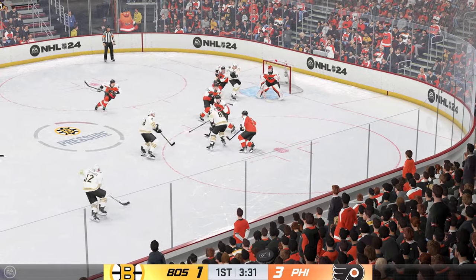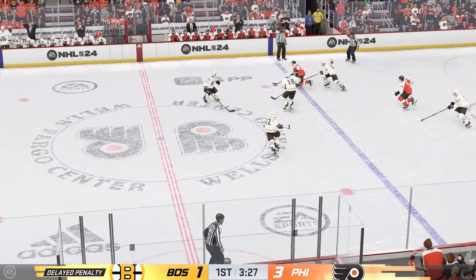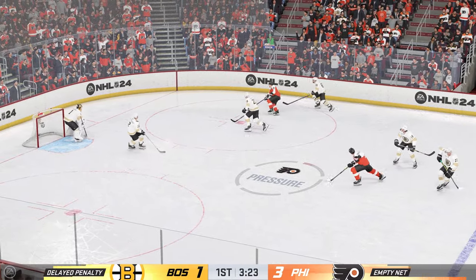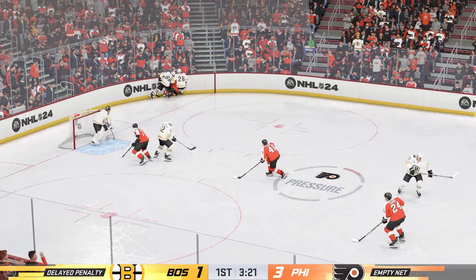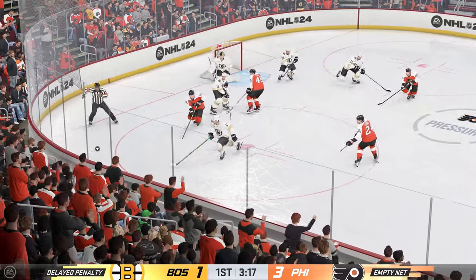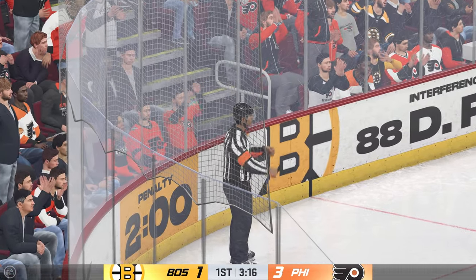Puck grabbed by Pastrnak. You'll need more than that to beat him. Penalty coming up. Steps across the line and on the attack down the right side. Gets to the bench for the extra attacker. Here's a shot. Can't get it to go. There's the whistle and here's the call.